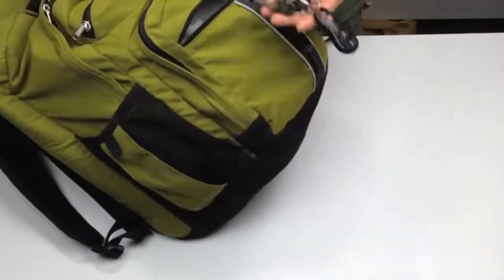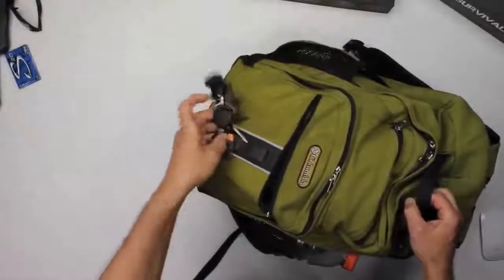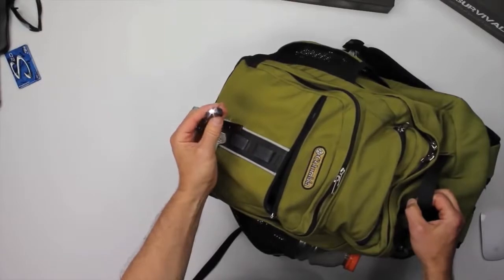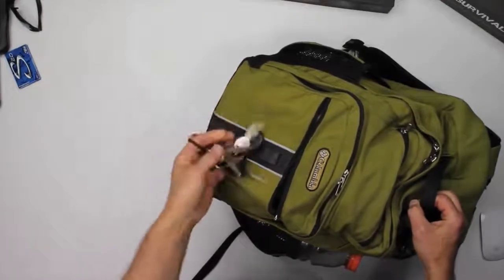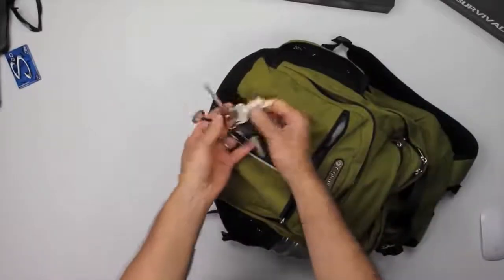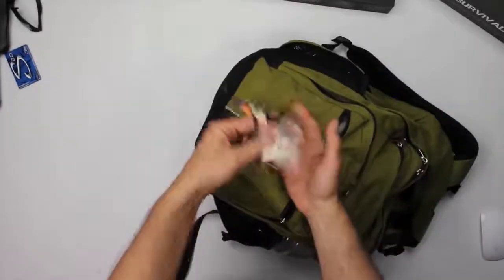Got my keys for the truck. And I've got my Grylls light on here too, which comes in handy. It's got 3 different modes, and it's pretty cool. And of course, keys can be sharpened in an emergency situation to be cutting tools. So it's always good to have some keys along.